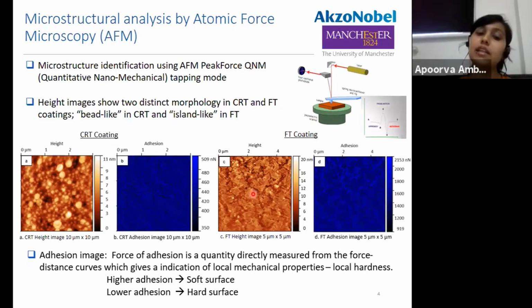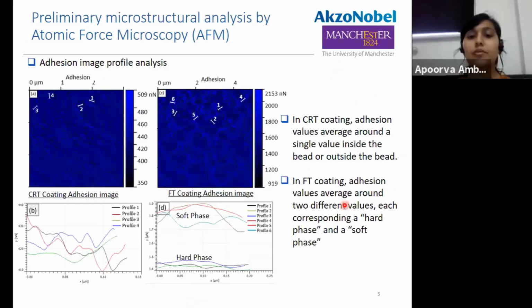In addition, we also obtain adhesion images where the force of adhesion acts as a measurement of local hardness, such that soft surfaces give rise to higher adhesion, whereas hard surfaces will give rise to lower adhesion values. We can see by comparing the two adhesion images that the contrast from the flexible type coating is quite high. So in order to further explore this, we can do the profile analysis.